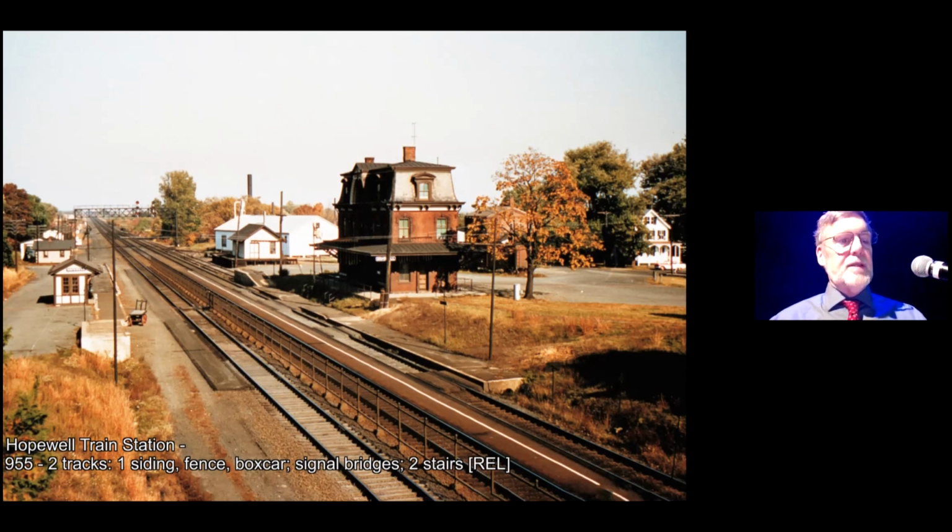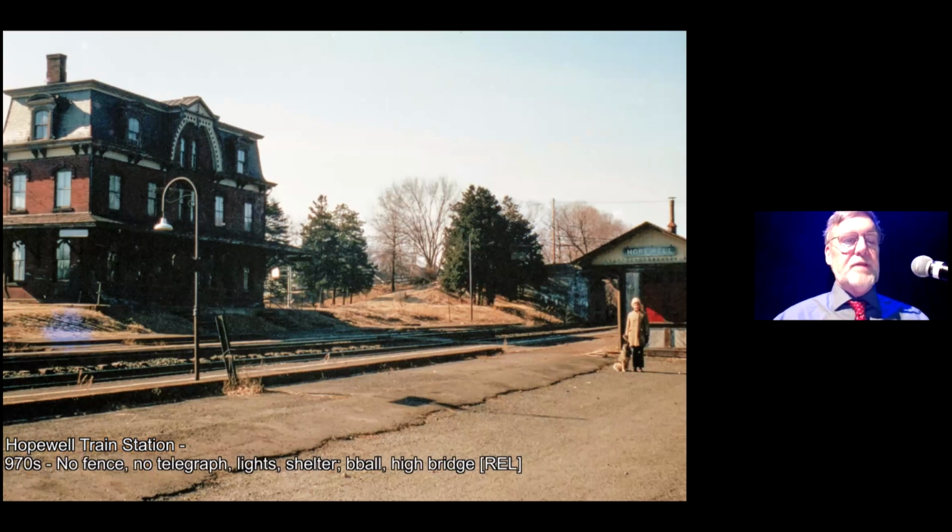Next slide, thank you. So 1970s, the fence is gone, the telegraph wires are gone, and you can see how built up that bridge is in the distance. The railroad was constantly working to raise that bridge so they could cram bigger and bigger trains through it. They even lowered the tracks at one point for that.